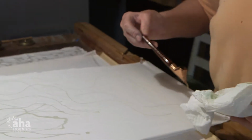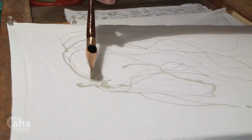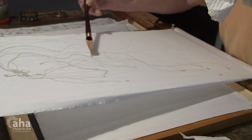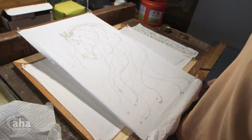I'm going to do one of my horses with the flowing manes. I like to just get the flow, so it's not an actual image of a horse, but the feeling of the energy of the mane. And it's about ready for its first dye.